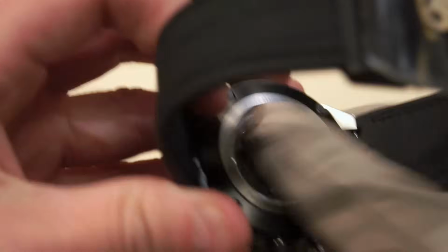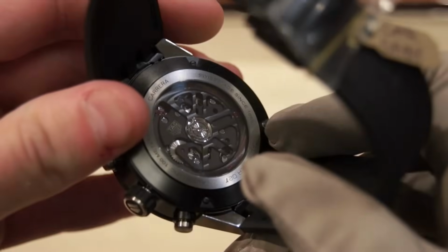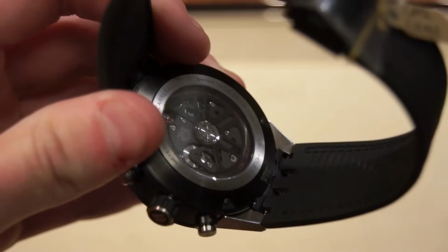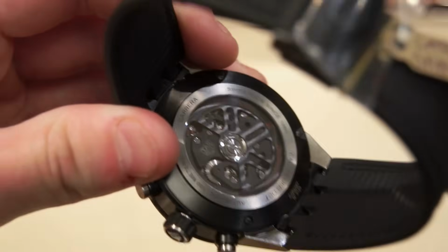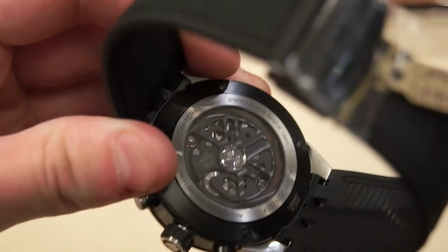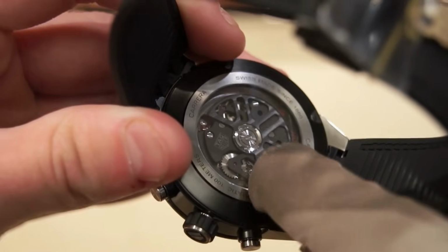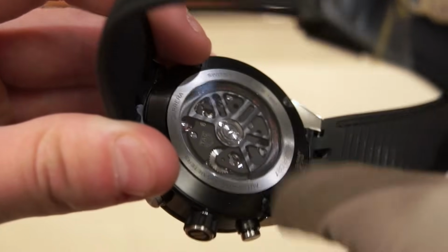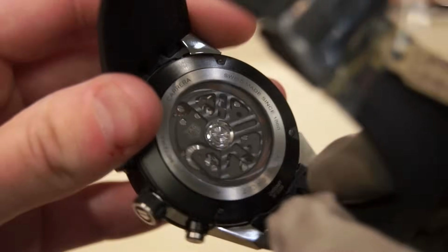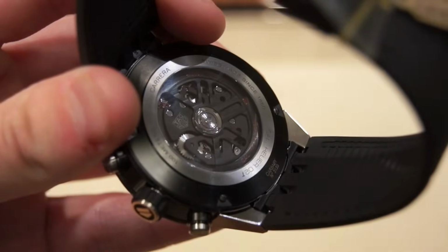So I'll move on to the back, and this is one thing that I find kind of interesting. They decided to go a Panerai route with regards to how they finished it. It's got a bead blasted finish on the main plate of the movement, that back plate there, but then obviously you have the black metal on the rotor itself, which has Côte de Genève and it's finished a little bit differently in style to the back of the movement. Some people might like that, some not.